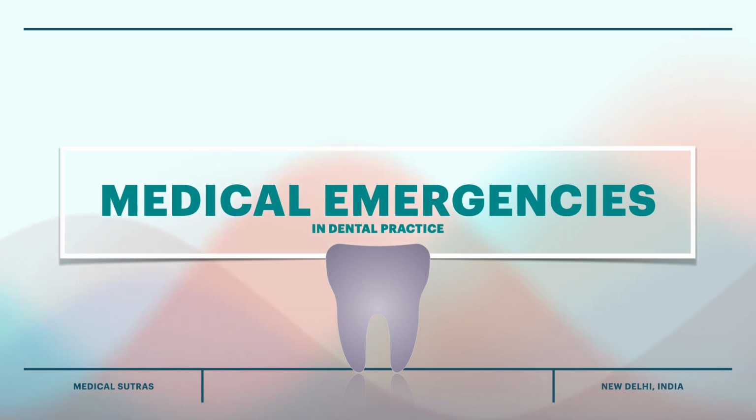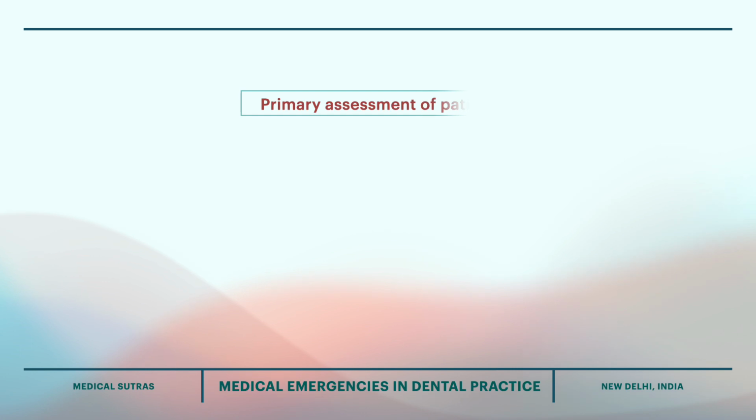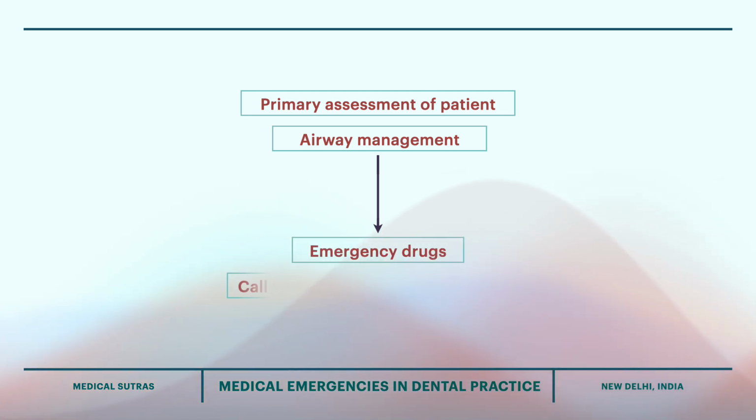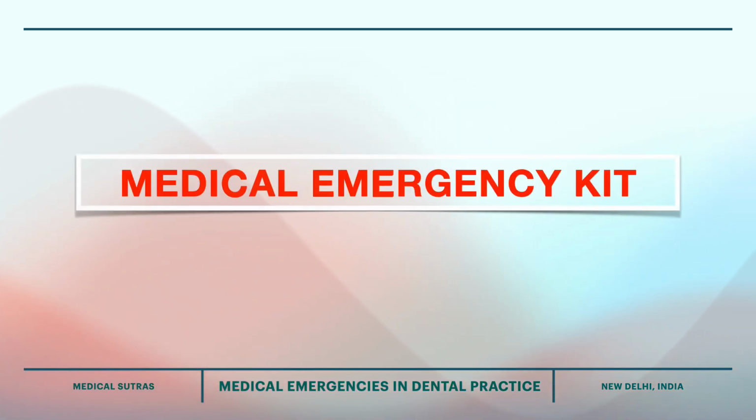Before starting with today's topic, I would like to highlight that the most important aspect in the management of a medical emergency is thorough primary assessment of the patient and airway management. And only after this is achieved, the need for any drug administration and possible emergency medical service should be determined. So coming to today's topic, the medical emergency kit.